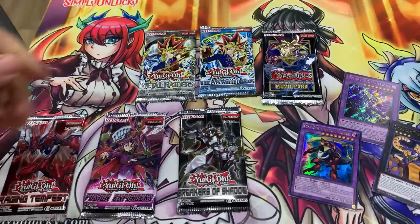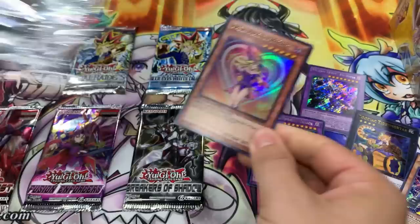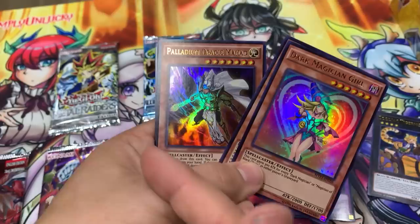Are you guys ready? Start with the movie pack. Can we get that Blue-Eyes Alternative Dragon? Chaos Max. Dark Magician Girl. There she is. Ultra rare, that's beautiful. Oh man. That's a Cubix. Hey, Oracle Mahat, actually a short print from the set. Magician Girl is still pretty nice as well, but that's very nice to see.